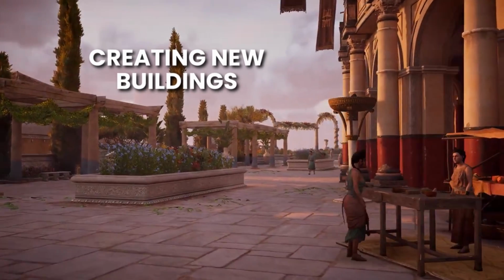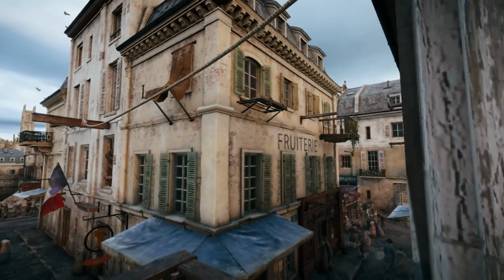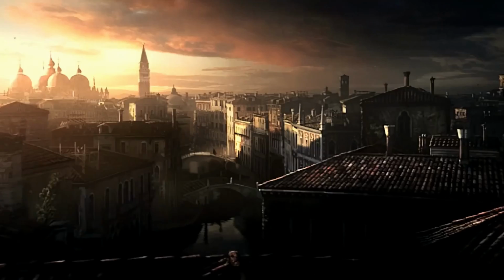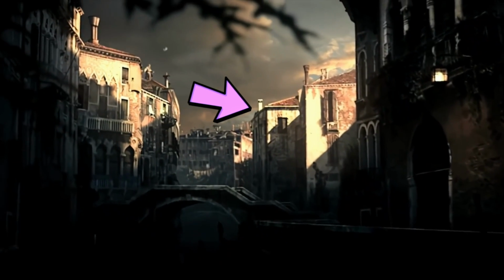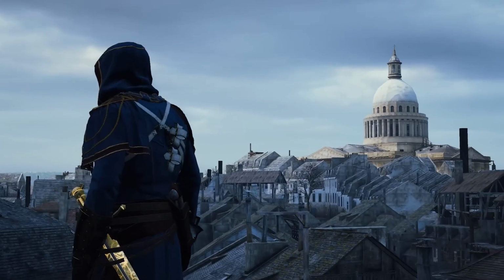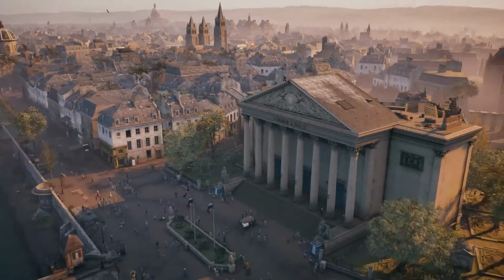and time period. Architects stay involved throughout the whole development process so that they can point out potential mistakes. For example, during the development of Assassin's Creed 2, the architectural consultant noticed that some buildings used wrought iron railings, which wouldn't have existed during the time period. The result? Ubisoft's models become so accurate that they've actually been used as a reference by researchers and historians.